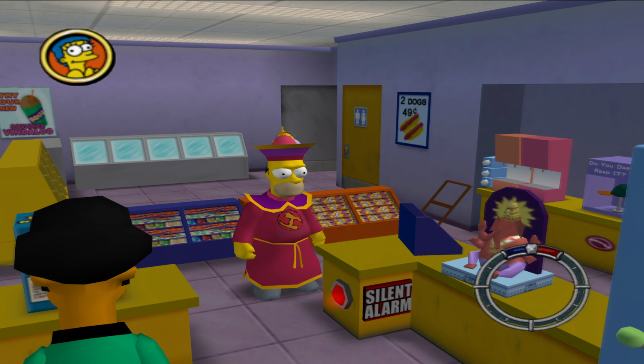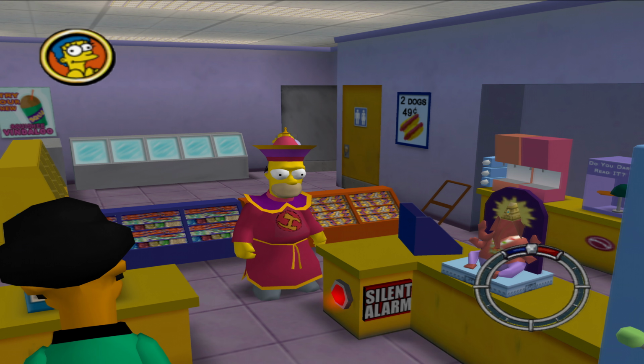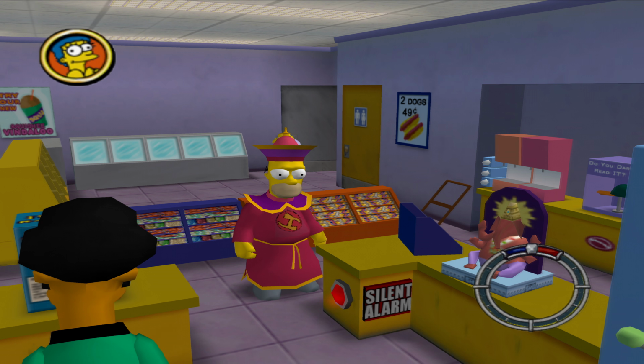This is a reference to the Season 13 episode, Papa's Got a Brand New Badge.